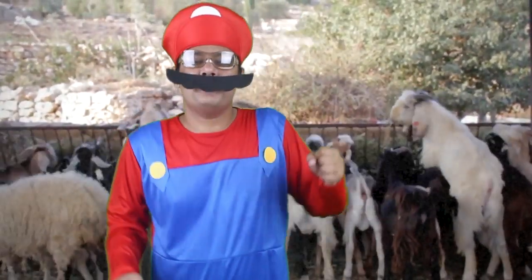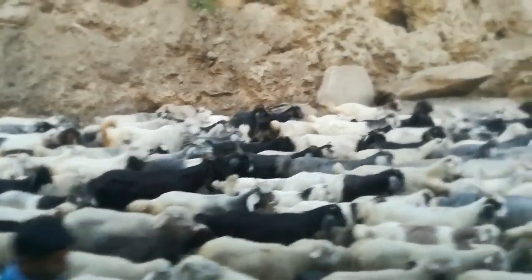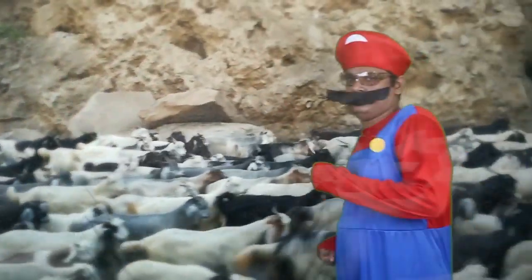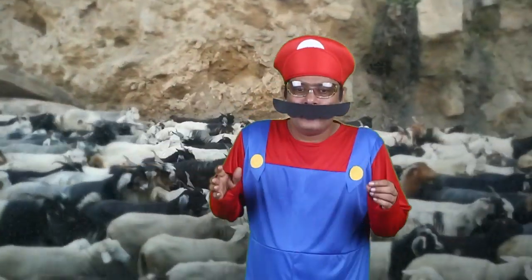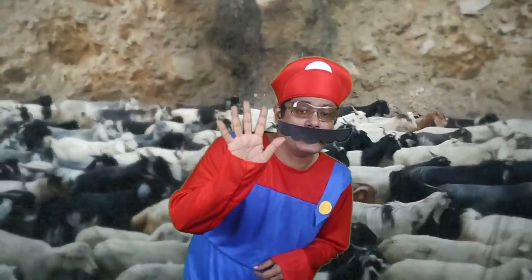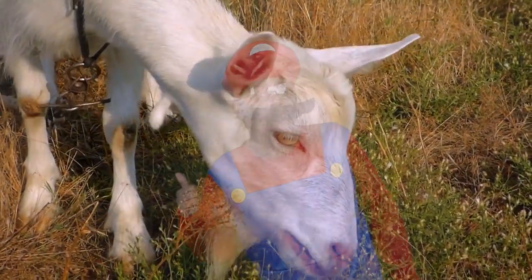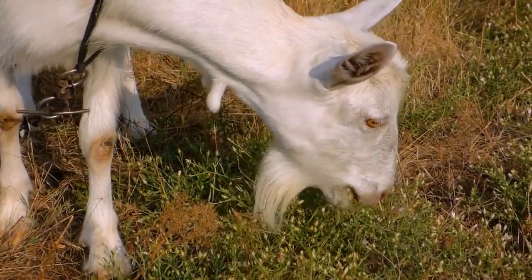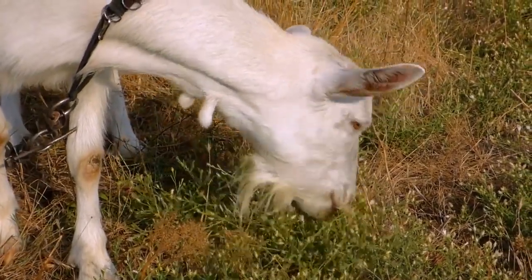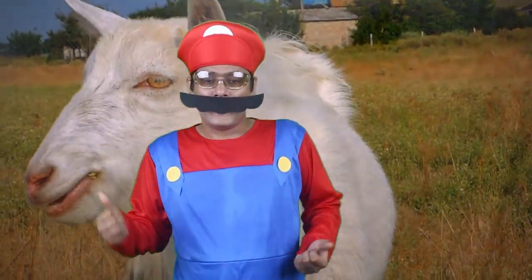Goat milk is the popular kind of milk. Goat milk is better than cow milk because it has 5 times fewer fat molecules than cow milk. Goats have been used for milk, meat, fur and skin across much of the world.